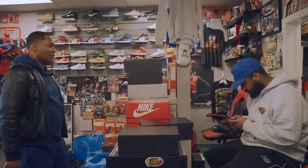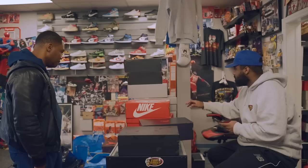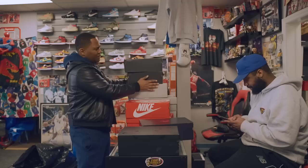Yeah, for us, the Dunk High market has been really hard. It's really slow movers for us. But let me see what I can do for you. The Lucky Greens. Where were you thinking like to go? 50, 60 credit. Okay. These like 100, 120 credits. These three right here. It was two mids and one Lucky Green.